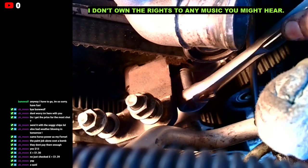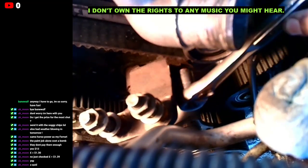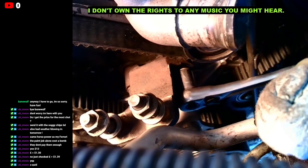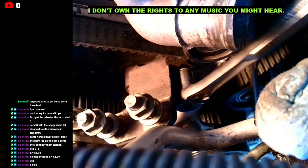Excuse me. Had to drink a coffee. Oh, so it's like this. And, okay. Yep. This bolt is just one of them ones that... She's a squealer. Yep.